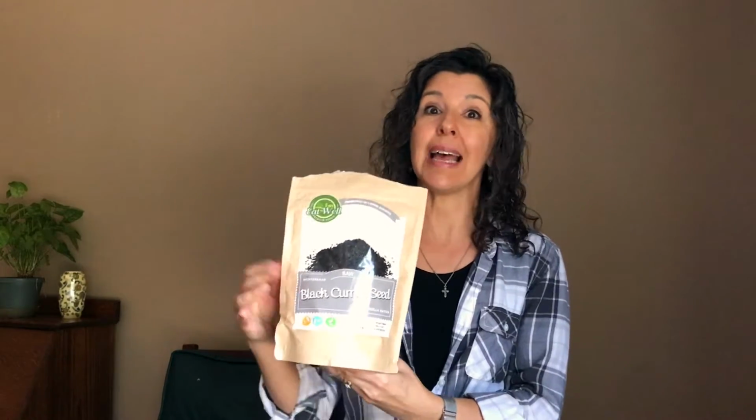But this is about black cumin seed. Black cumin seed is the food, the herb, and it is also referred to as just black seed. So I found it at my grocery store in the supplements called black seed, but most of the time I could only find it as an oil, and the study talks about crushed seed. So I got this on Amazon. This is black cumin seed.